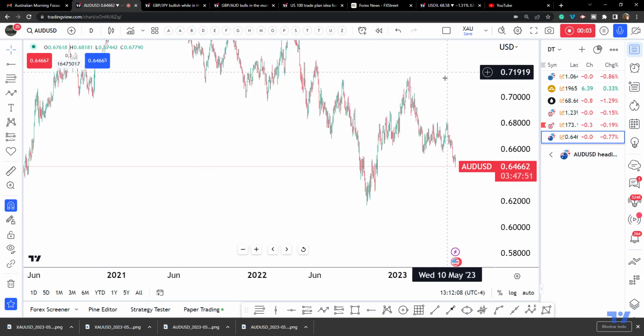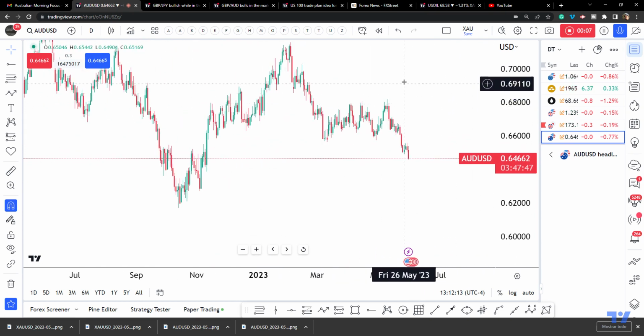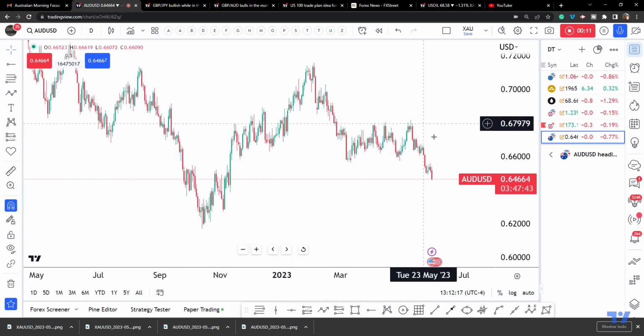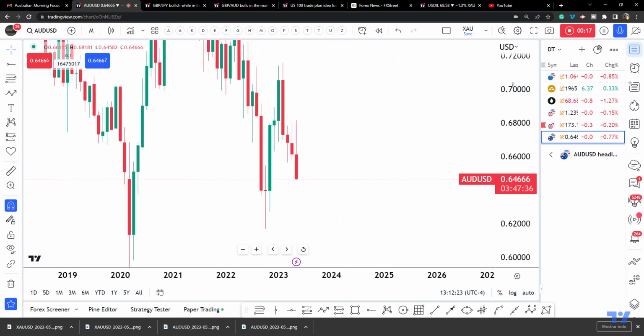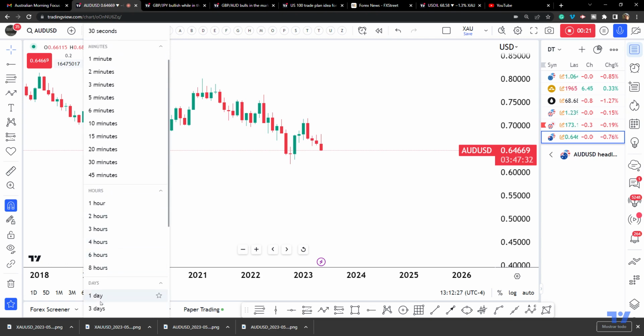The Aussie is in a downtrend. As you can see, this sort of head and shoulders scenario. If you look at that maybe on a monthly chart, it would be more apparent. No, not at all. A weekly chart then.